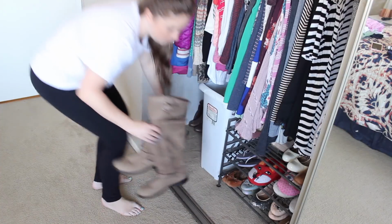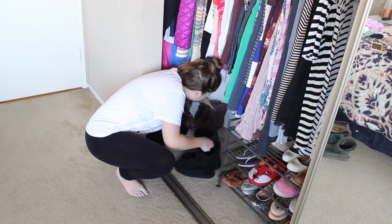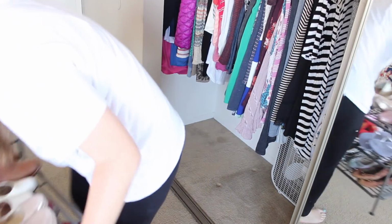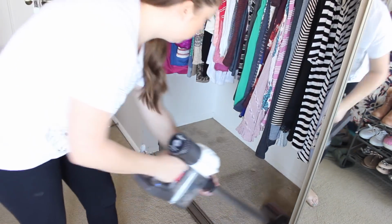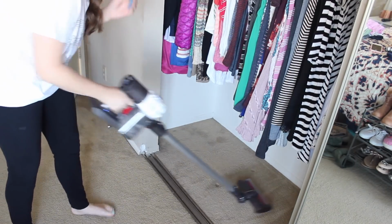So yeah. Then I'm just clearing out all of the shoes and the hamper and the shoe racks and anything on the floor, because I'm going to get in there and deep clean the closet, aka vacuum. So I'm taking out the shoe rack, the fan we keep in there, and I'm using my new cordless vacuum I got at my bridal shower. I will be doing a bridal shower haul soon, so stay tuned for that. But yeah, I'm just vacuuming it up.